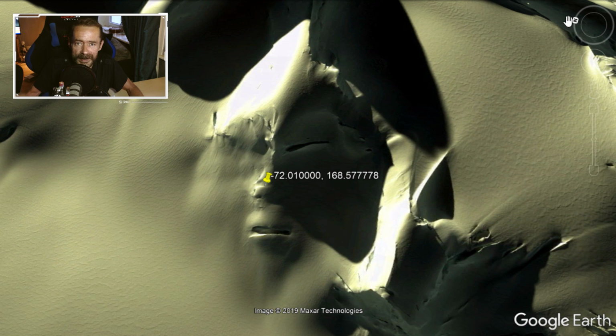Rumours of openings under the ice, lush green lands. Who knows what the hell is going on down here, folks? But the history that we've been told, the history that we've been taught in schools and beyond, just doesn't match up. The timeline's wrong. So is this Project Bluebeam? Is this evidence of our alien origins? Dang, this is going to trigger people.